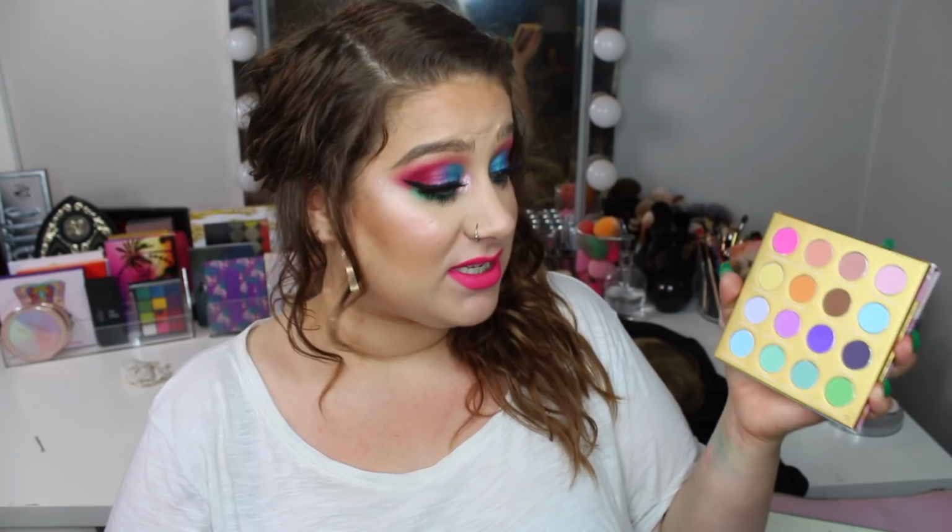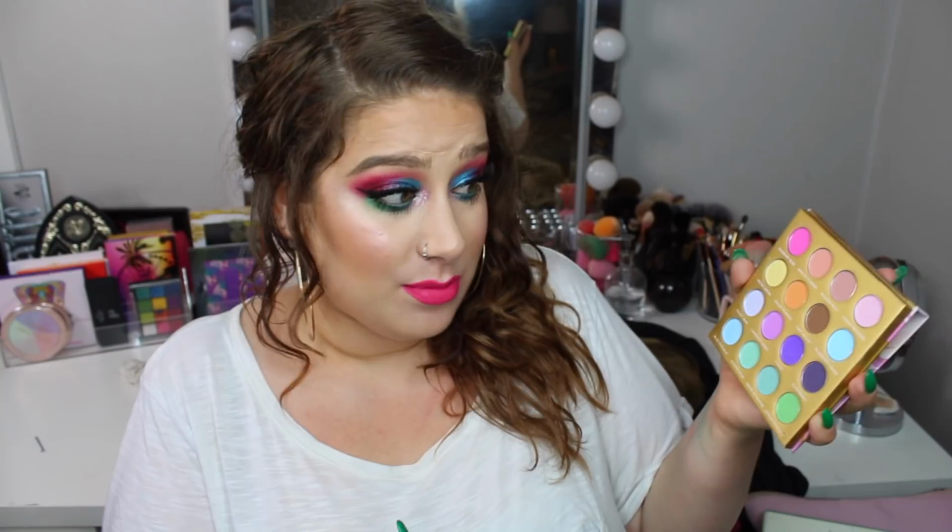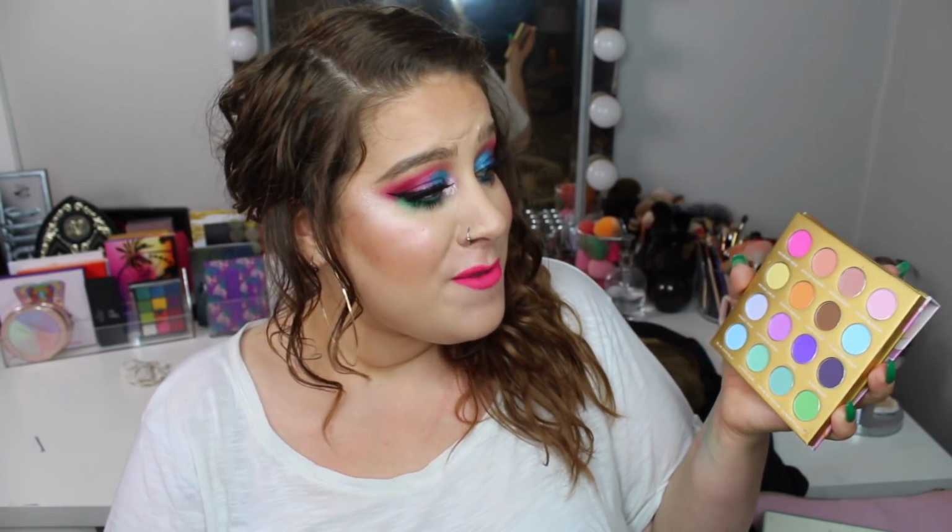Why I love this is because it's a really cheap price, because I mean, it's Sigma. I think for the price of this, you can get like 2 small eyeshadow brushes. So I think the price of this is really nice.